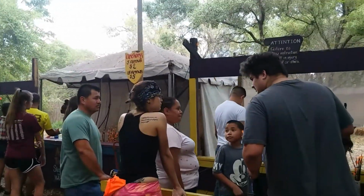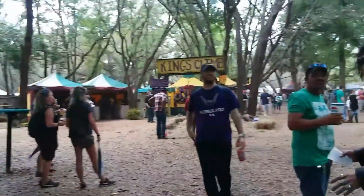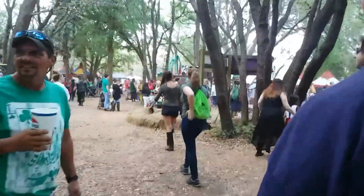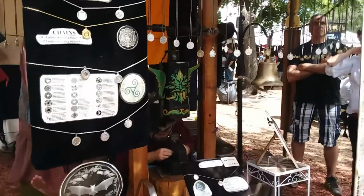Archery range right here, like when I did the knives, and it's 5 arrows for $2 or 15 arrows for $5. There's another pub. There's a ride over there. I'm gonna go look over there in 1 second. Here's a better view of it.